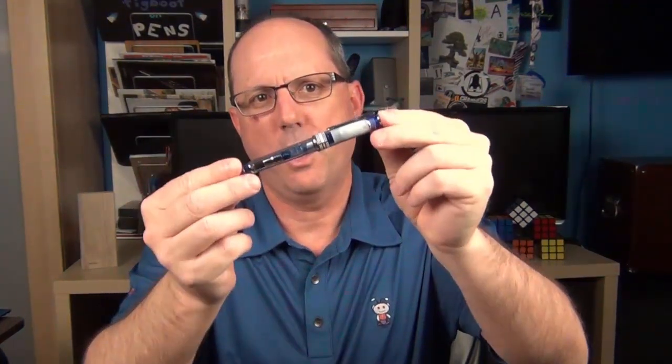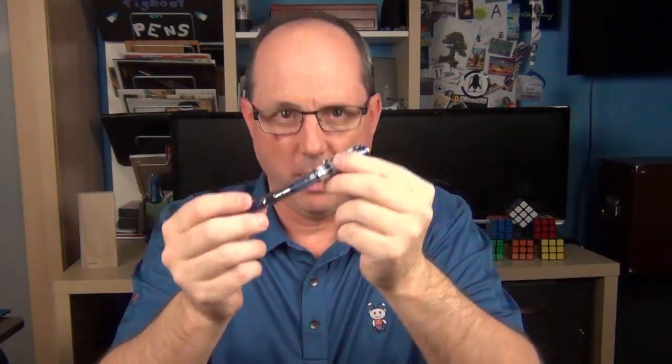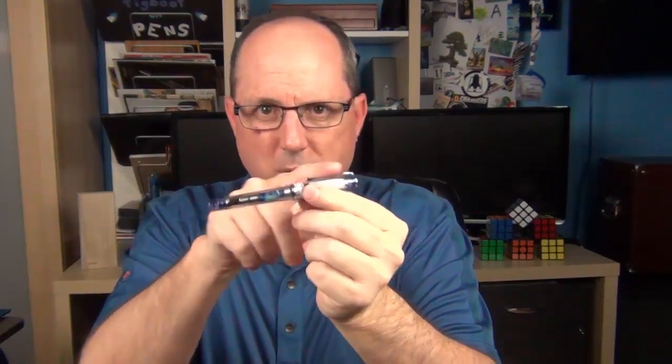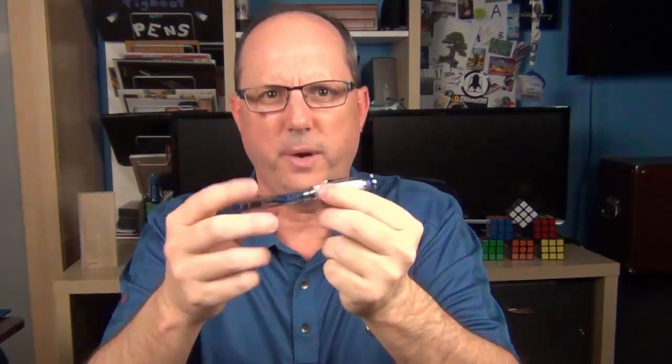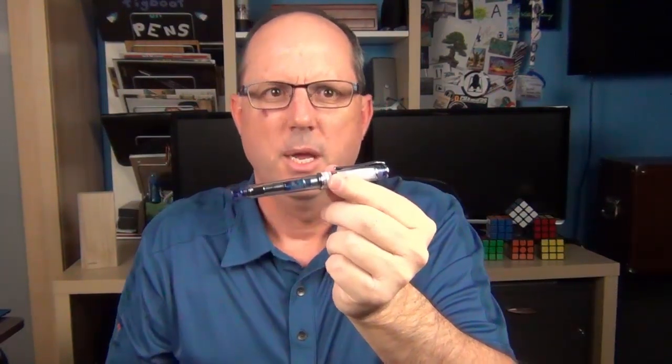Next, at number 8, we have another small pen, and that pen is from Pilot, and that pen is the Pilot Prera. The Prera is a small pocket pen which comes in a variety of colors. Some versions of the Prera are solid in color, and then you have the transparent versions like this, which have color accents at the end, just like this one. Personally, I like the looks of the transparent version the best.